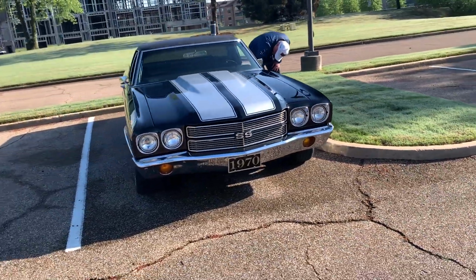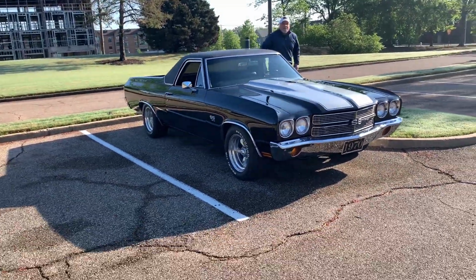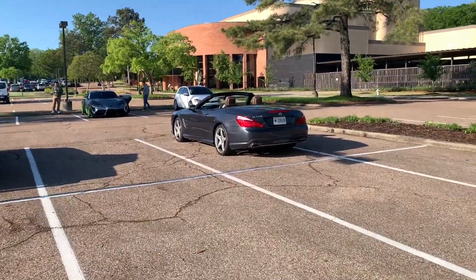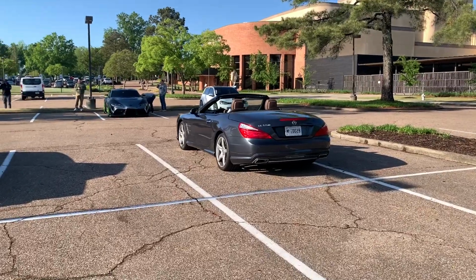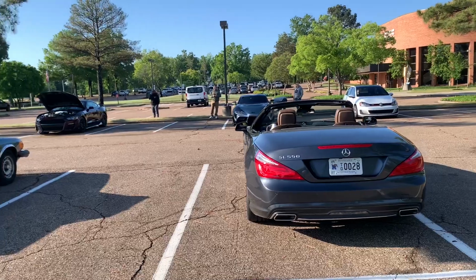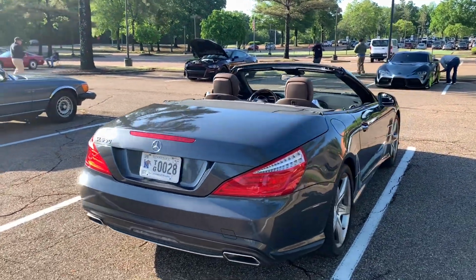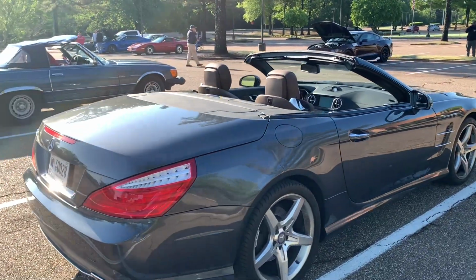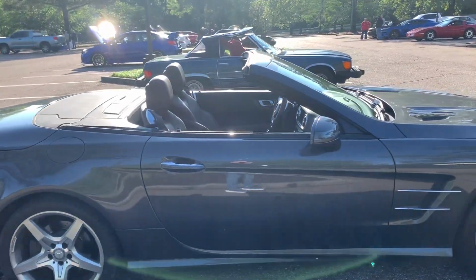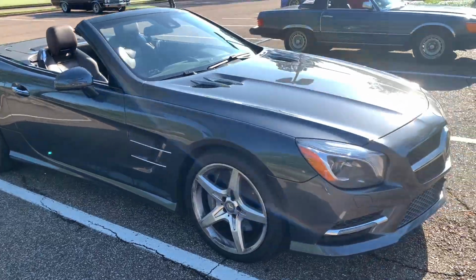He just got that one out of Nashville. Super, super excited about it. Just met Sheldon, his SL550. Beautiful Mercedes. As you can tell, I'm a hot rod guy. But hey, I love all of the cars.